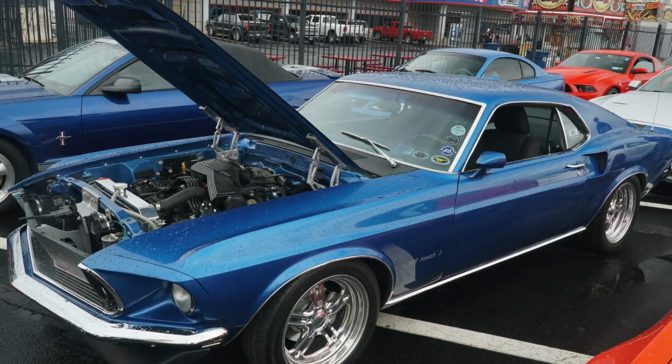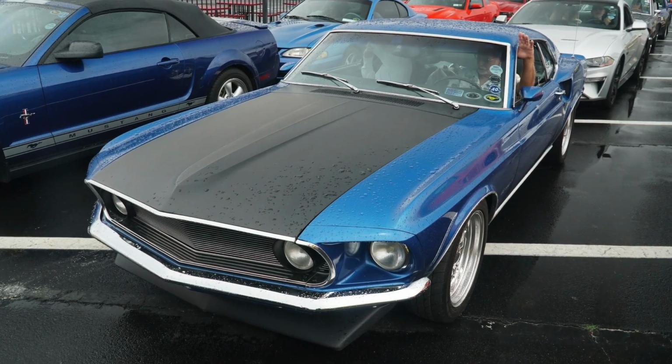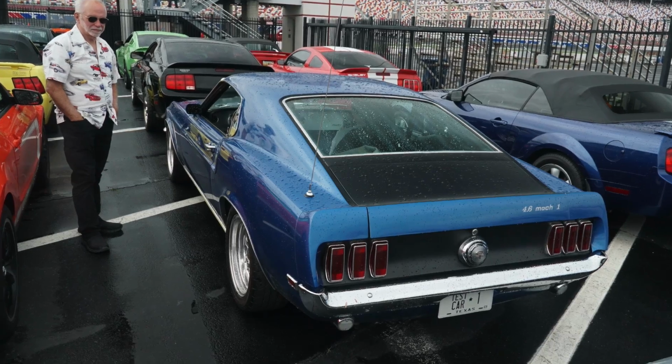Here's a hot car about to go out on the track. This is the first car to get a mod motor transplant in 1991. Lyle Harris and his daughter drove up from Houston, Texas in a 69 Mach 1. Okay, what do you think of the event so far, Lyle? Love it. This has been a phenomenal event, once in a lifetime. Enjoying the track facilities and all the people here.